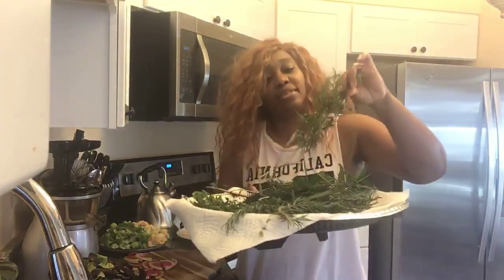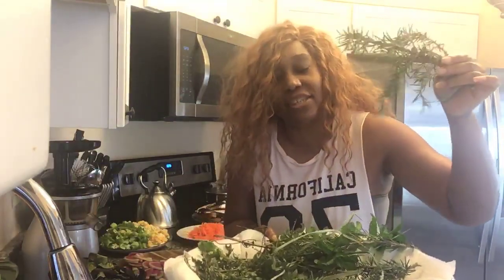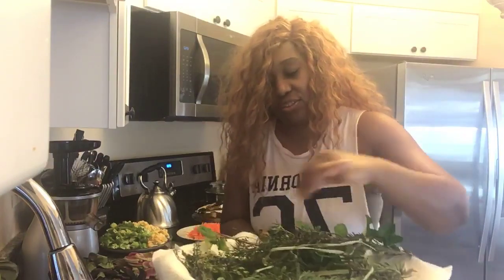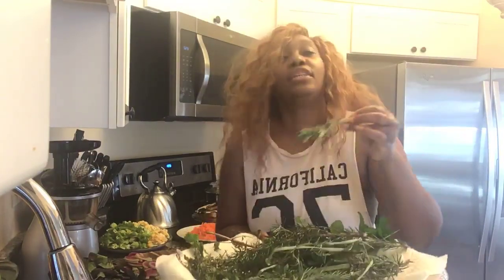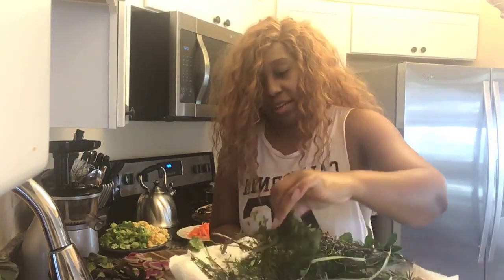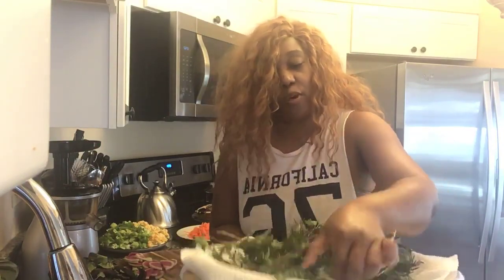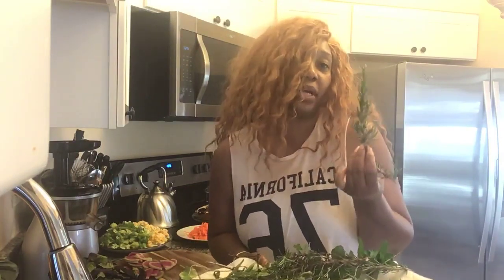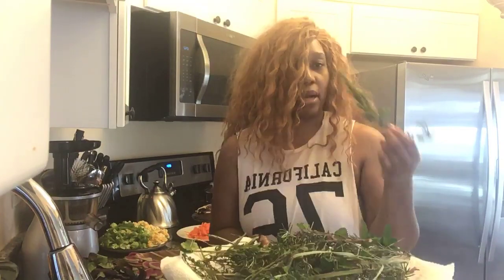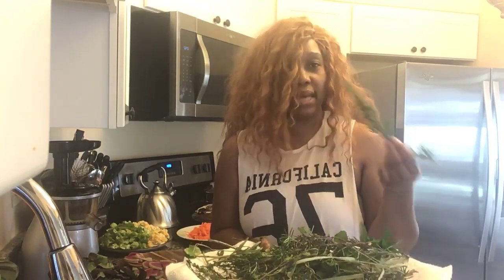Look, rosemary. I chopped this up. I've got mint. Mint's on the steaks too. You can cook with mint, you know. It's really nice and herbaceous. Oregano. I'm drying these herbs. I'm quite sure you know somebody that has rosemary in their yard. It's growing wild, growing out of control. It complements your food really well. It's excellent for your memory.